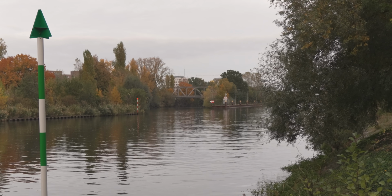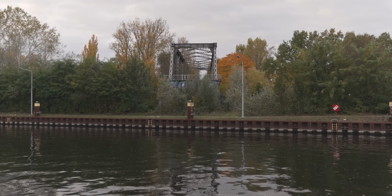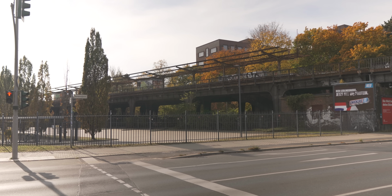This also didn't change after the wall fell and many more lines were reactivated. In fact, in 2005, when the river was realigned, the line was left without a bridge over the new riverbed. But all of this decay sure does make for an interesting piece of history to explore.